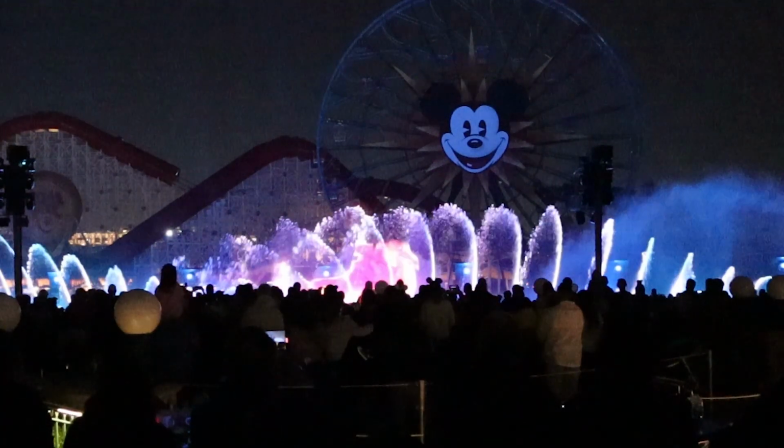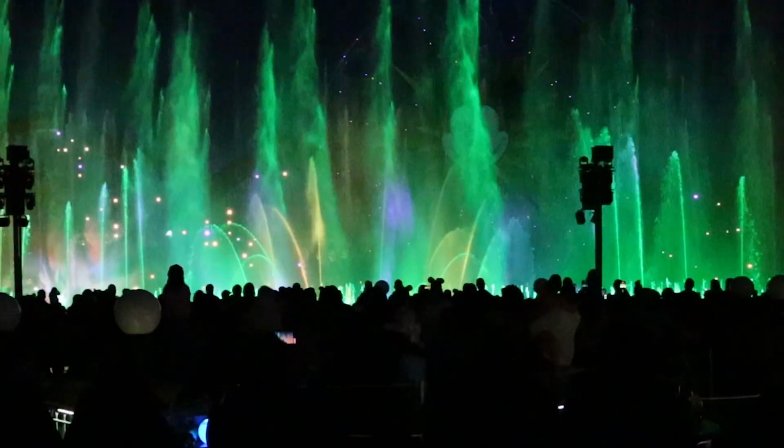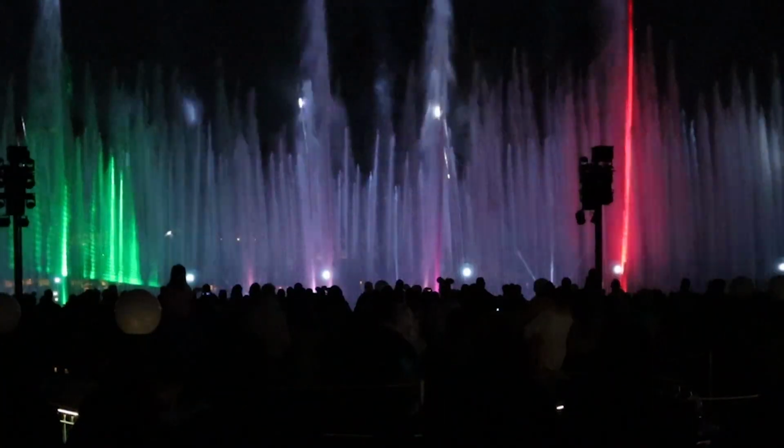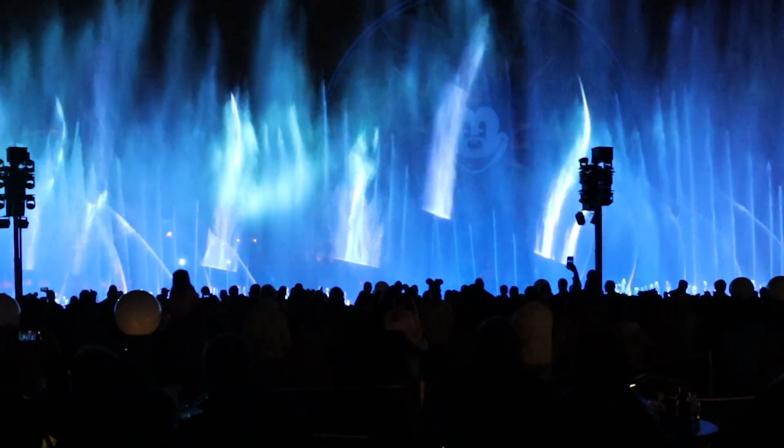Then it's time for the show. These video clips do not do the show or the viewing location justice. The views from this location are far enough back that you can really take in the whole show and how large the scope of it all is. You do miss some of the lowest fountains near the front due to the crowds, but that is true of most of the viewing locations unless you are at the very front near the water's edge.